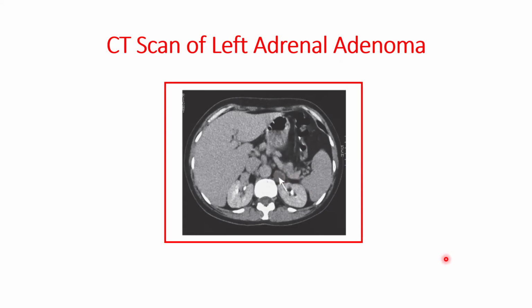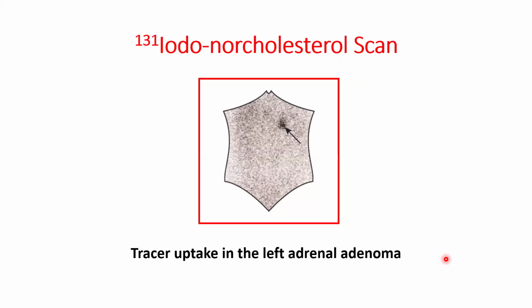Because we have done already the biochemistry and it revealed that the aldosterone is high and the renin is suppressed and there is electrolyte imbalance, right? And now you do the CT revealing this adenoma. So this is to localize the aldosterone secreting adenoma. And this is the radioactive iodine iodo-nor cholesterol scan, another type of scintigraphy. They have labeled cholesterol with radioactive iodine.